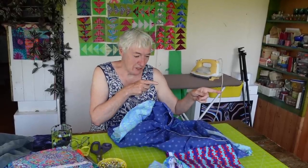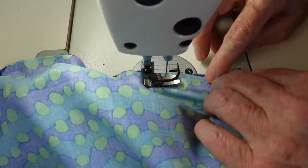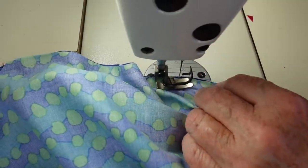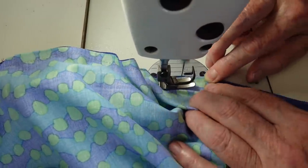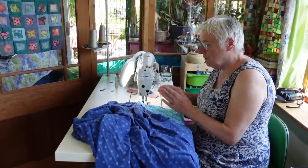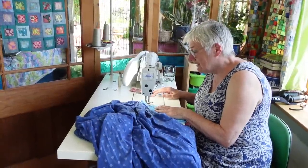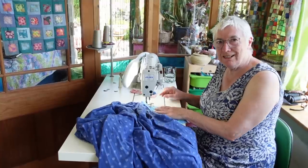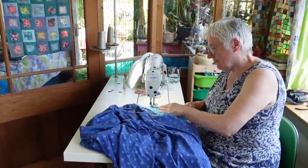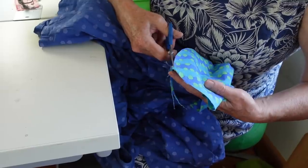I'm going over to the sewing machine now. Are you coming with me? So French seams, I'm sure you know, you put the wrong sides together and sew around the outside, not a quarter of an inch, really quite near to the edge. So that's what I'm doing here. You don't want any of these edges sticking out, so I just give it a little trim round.